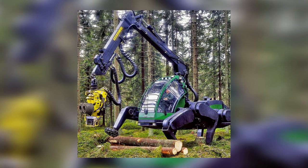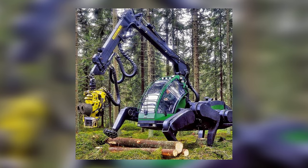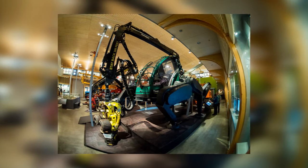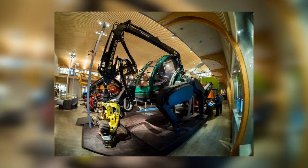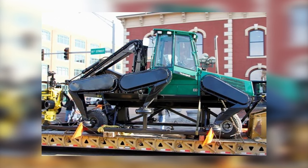This machine is capable of crossing terrain that a machine with treads or wheels would not be able to cross or clear out. A huge benefit of this machine is that it won't rip up the ground that it's crossing. This makes it a very environmentally friendly piece of machinery. This is the only machine of its kind right now, as it's just a prototype.